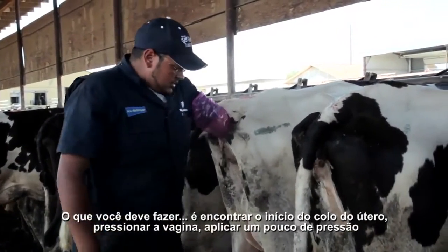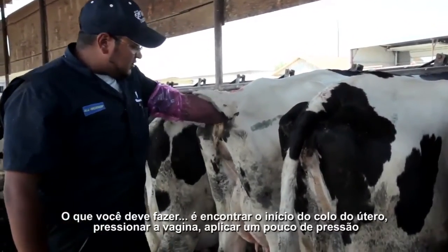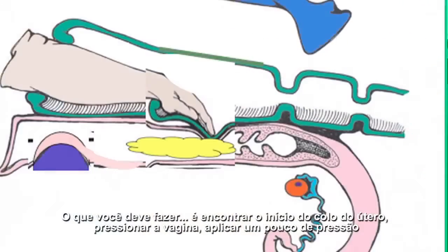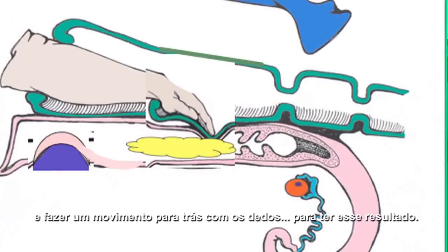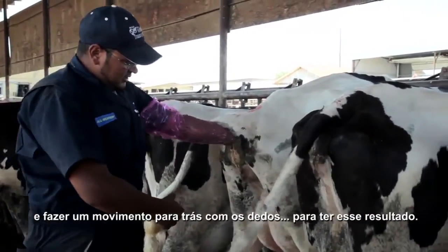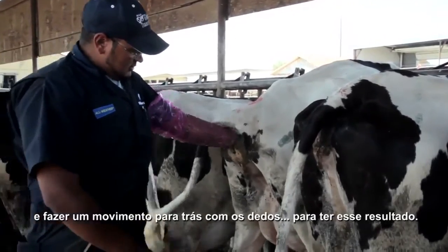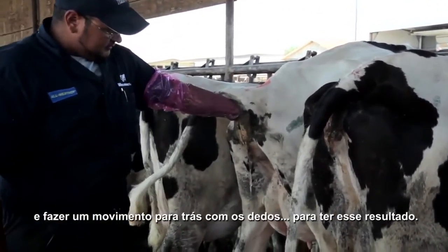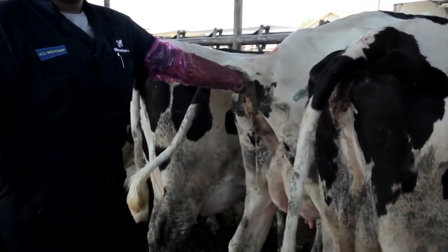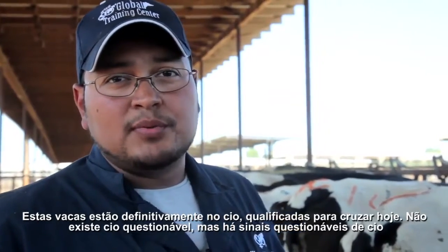So what you want to do is find the beginning of the cervix, and you want to collapse the vagina, apply a little pressure, and all you want to do is do a backwards motion with your fingers. To get this result. This cow's in a definite heat and eligible to be bred today.